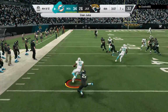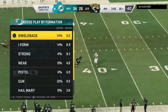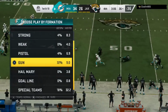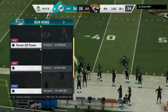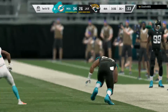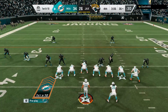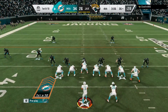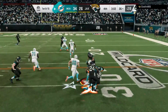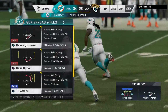Oh, nice move at midfield. Nearly a huge return, as it is. Still a very good one. 24 yards. And the Dolphins will begin this drive in great field position, 1st and 10. So from the 36 now, 1st and 10. He'll pick up 7 there on the 1st down keeper.